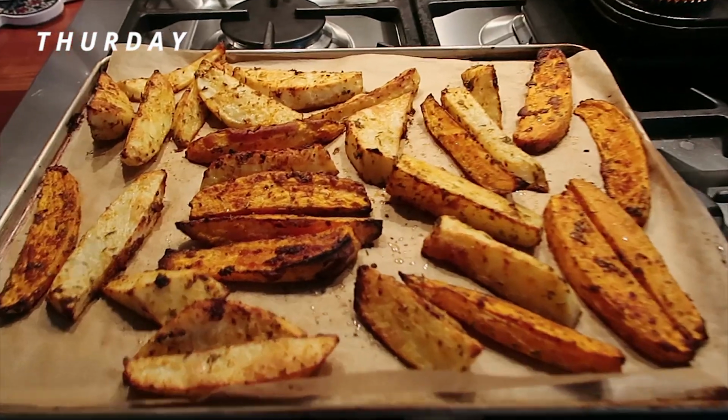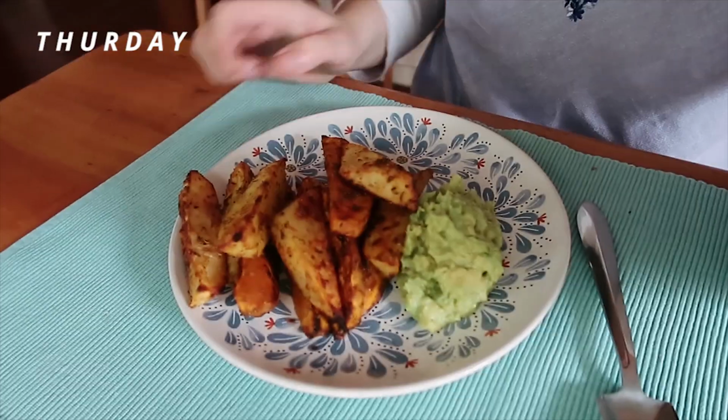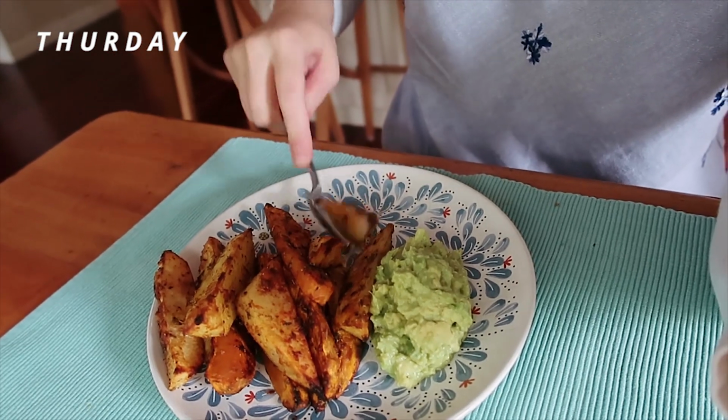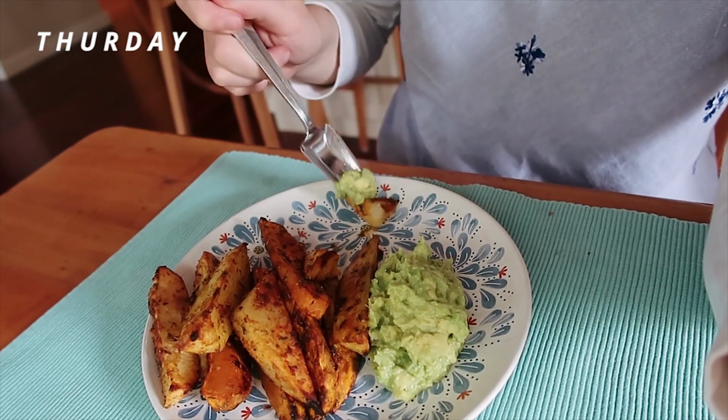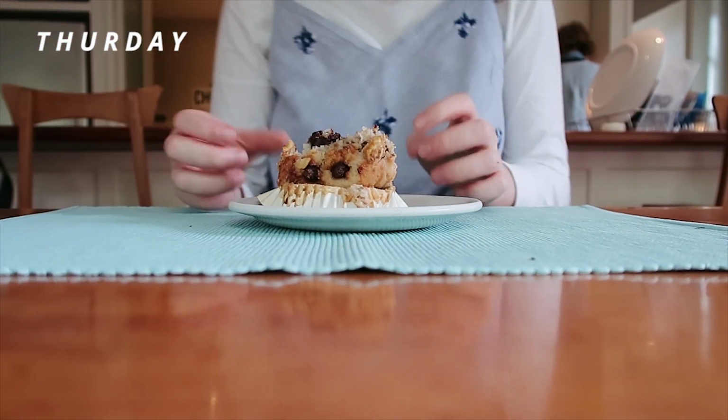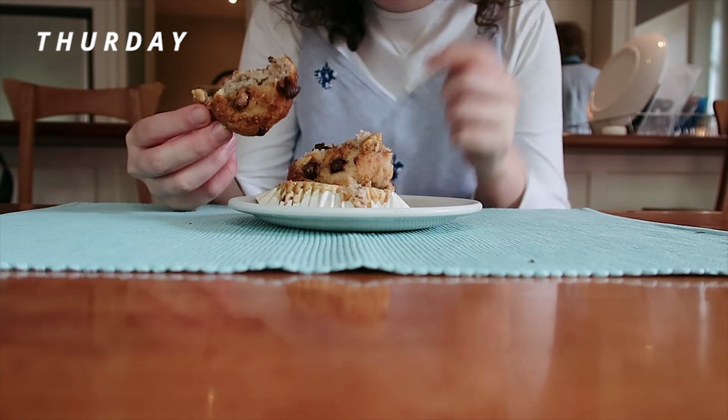I baked up some wedges in some lovely seasonings like paprika, mixed herbs, garlic powder, onion powder, salt and pepper, and a bit of olive oil, and mashed up an avocado, and had that for lunch, which is very simple and very reminiscent of, I guess, high carb, low fat stuff, but it's just good. So that's why I had it.